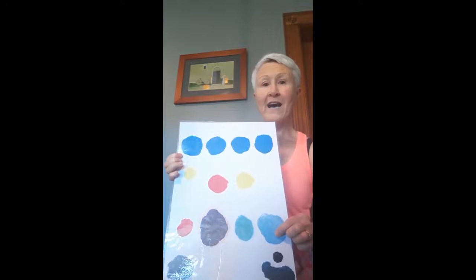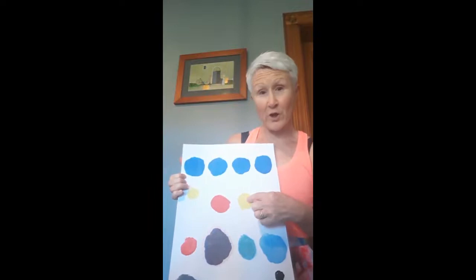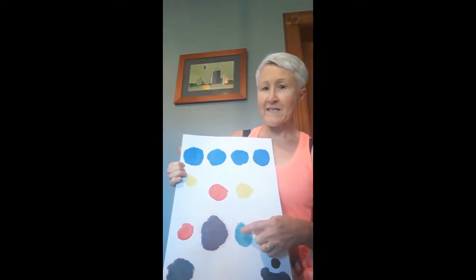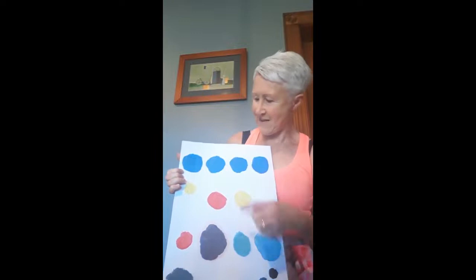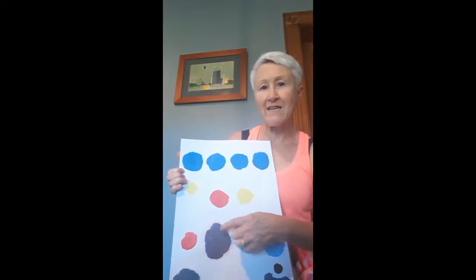Then if we add some yellow to a nice bold blue colour, what colour do you think? What shade do you think it would turn into? More of a greeny blue. And a shade which is greeny blue is called turquoise. Then if we add some red to blue, we're going to get a purpley shade of blue, like periwinkle or indigo.